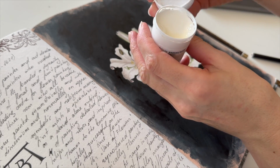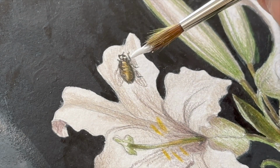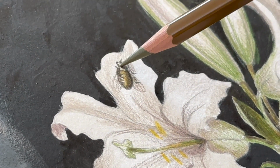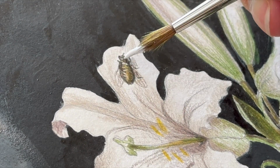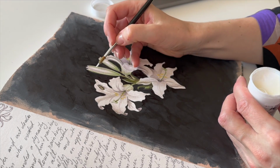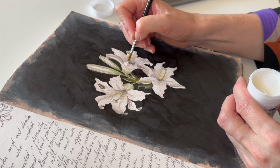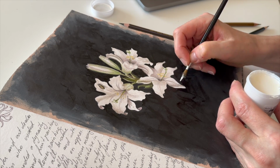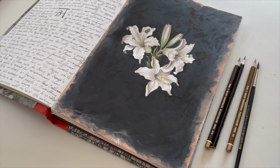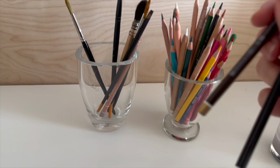Using white gouache, I will add some details like more light, some shiny spots on this little fly. If it's a little too much, color over with colored pencil, and can add again. Now I call it done. For the sketchbook, this is super good. I'm completely satisfied with the result and I learned a lot.